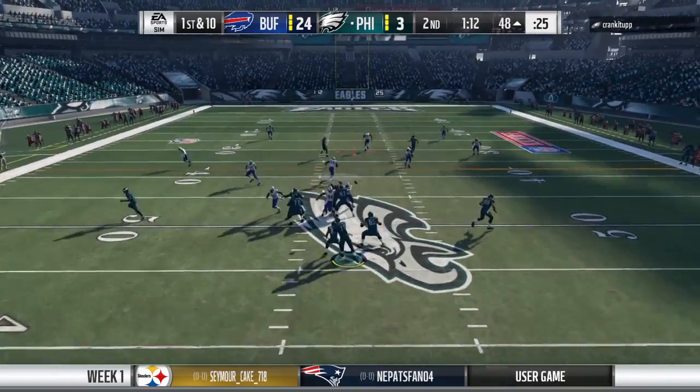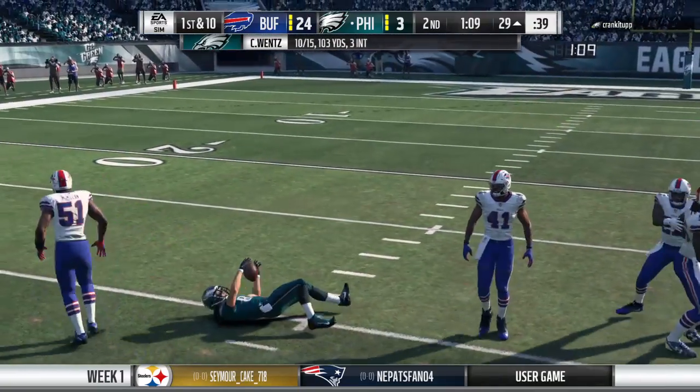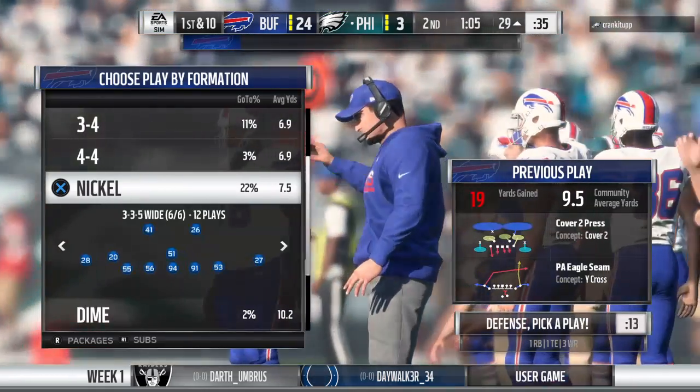Now a play fake here on 1st down. And he finds a man with a crossing route. And he's going to get this inside the 30. Another big gainer that time. This one goes for 19 yards.